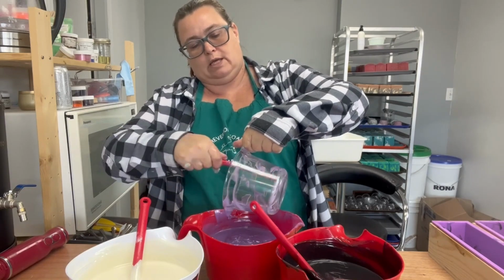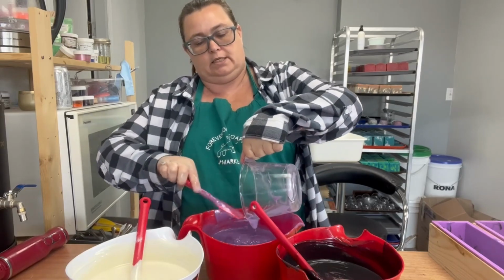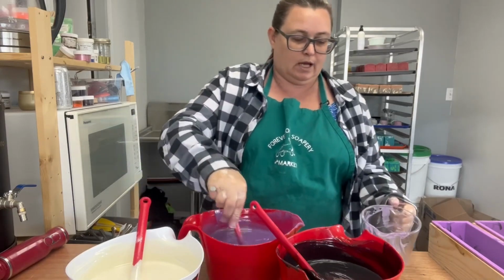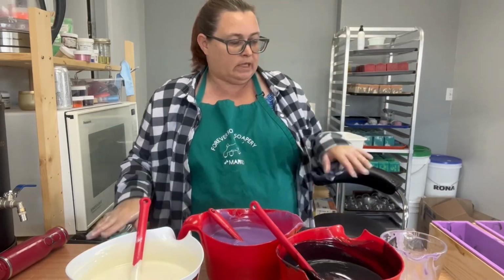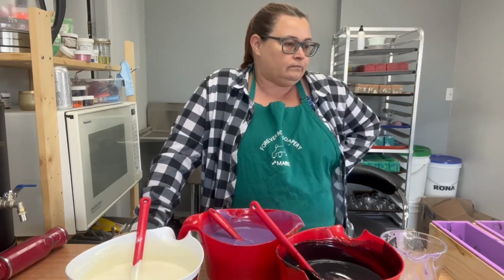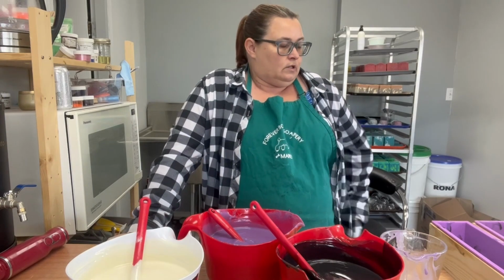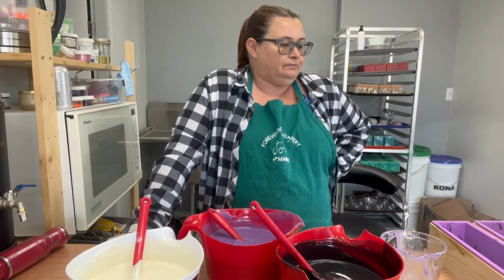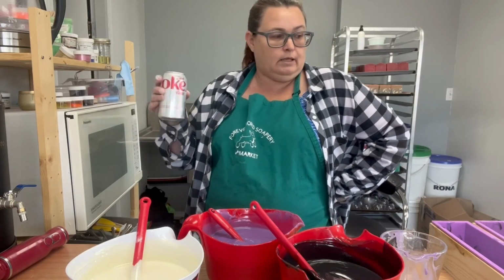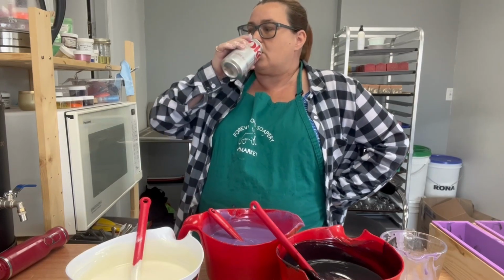Definitely not a soap that would be in my line all the time, just because of the time that it takes to make and the finickiness of it. I wouldn't make it all the time in this fashion. I will work with the blackberry again though, 100%. I love this one. I'm okay with this. I can work with this for sure. So I'll definitely use it again. So if you happen to be one of my customers who I've told I can't do the blackberry because it will accelerate, I lied. I do that sometimes. Totally lied.